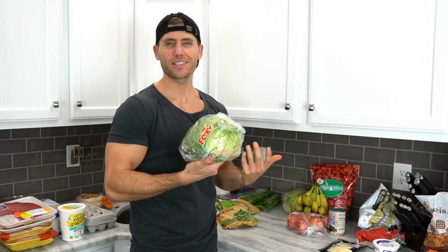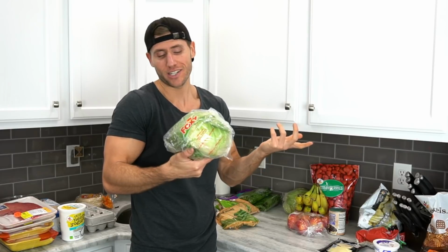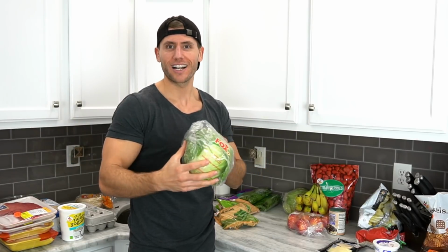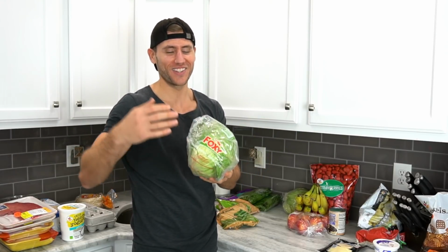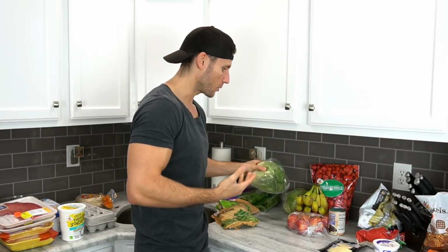Iceberg lettuce, I wouldn't consider this like a green vegetable. It is green though. It's green, but it's like water. Yeah, we use it to slice up if I want to add bulk to a salad, or if we're making tacos or something and want to throw it on top, or a taco salad. It's actually really good. So we'll shred this up, throw it in there. So I always pick up 1 or 2 of those.